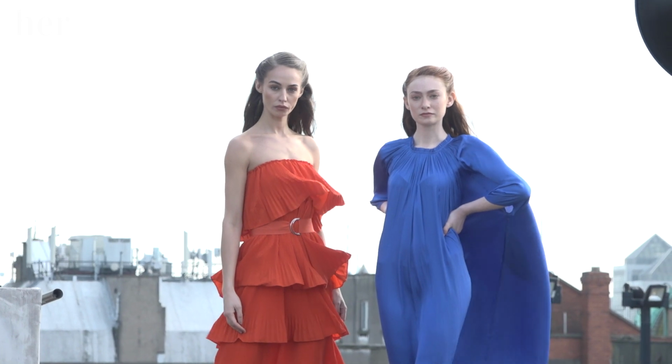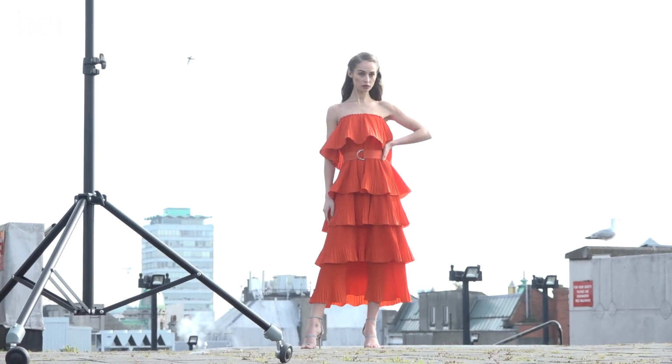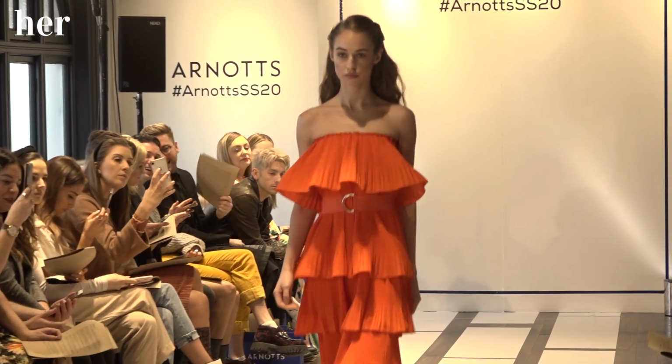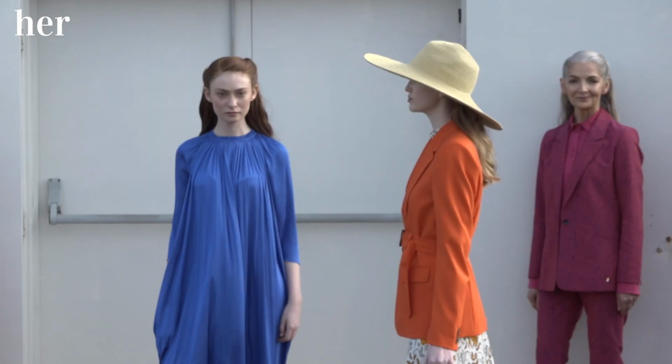That was a beautiful dress by Essentials from Antwerp, and it was fab. A tiered ruffled dress in a reddy, tangerine orange, cinched in at the waist, and it was really fun. I mean, you're not going to not have fun going out wearing that dress.